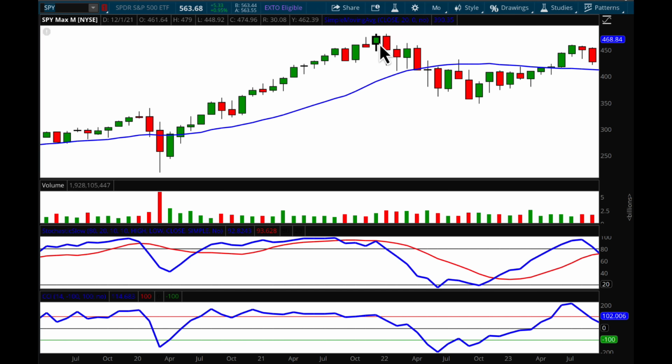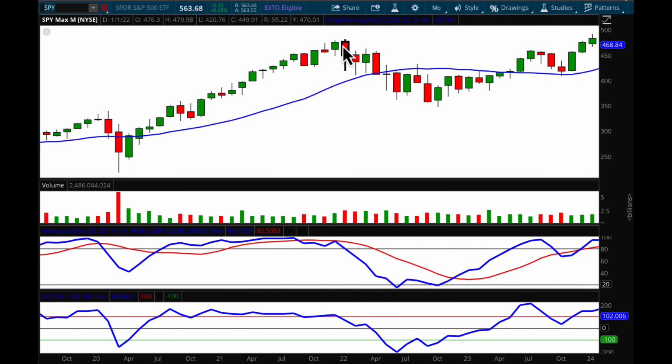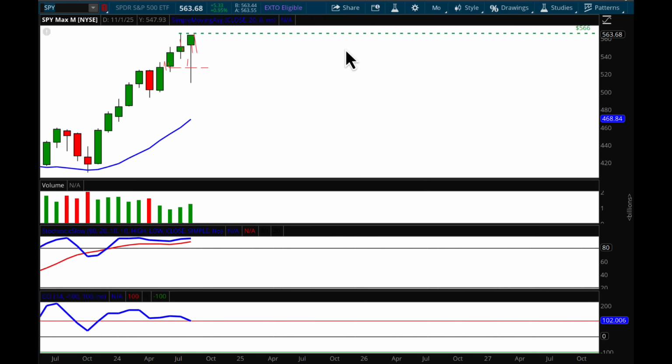And you can see that hanging man candles are very closely related to the shooting star candles, which are as significant to the downside. So when you have shooting stars right there, followed by a hanging man candle, you have to watch out. What did we have last month? We had a shooting star in SPY, followed by a hanging man.